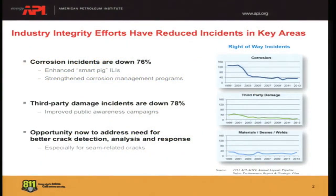All right, so just to put it in context, if we just look historically, and we're looking over about a 15-year period here, the industry's done a significant and positive effort in terms of addressing corrosion incidents and third-party damage. Okay, those have gone down significantly over that period of time. The gap that we need to chase, though, is cracking.